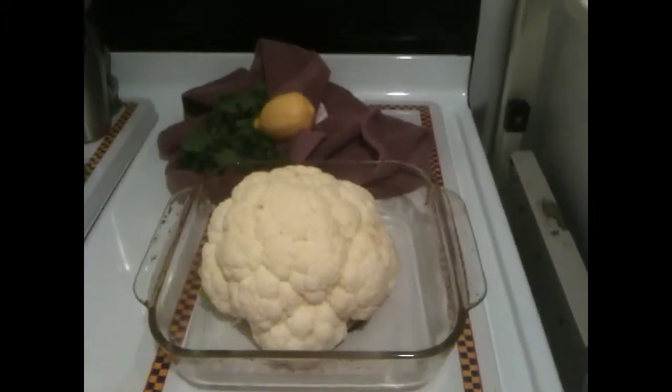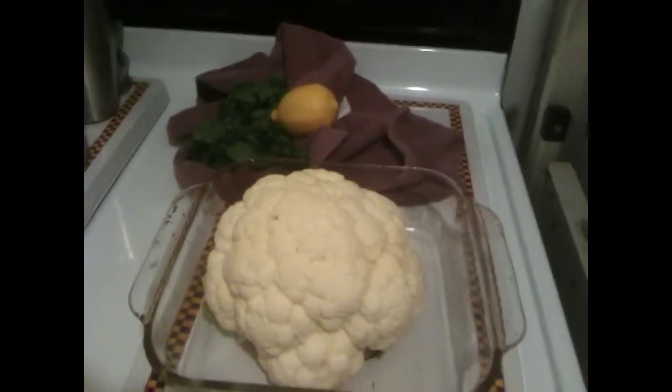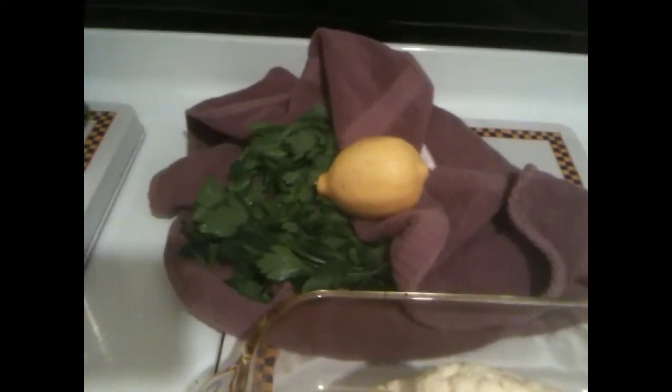And I'm also getting ready to make a recipe for you guys. This is going to be roasted cauliflower with a parsley lemon dressing of sorts. And you see I have my parsley swaddled in the back. It's drying after being rinsed.